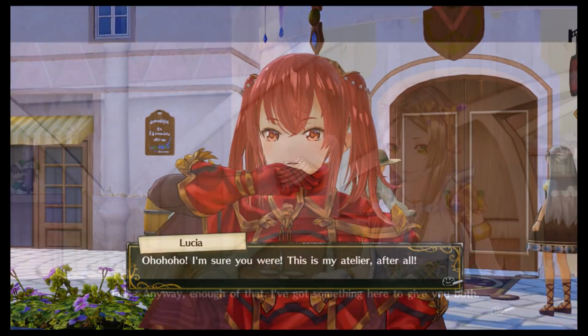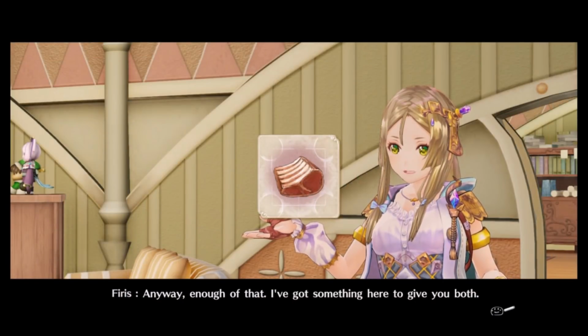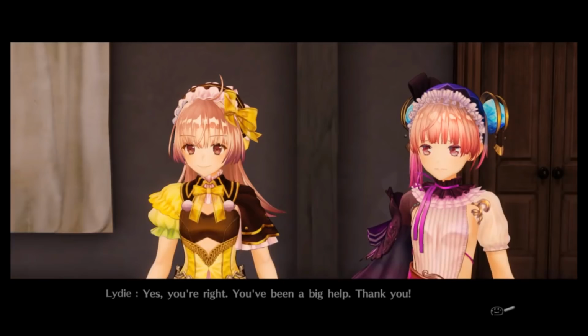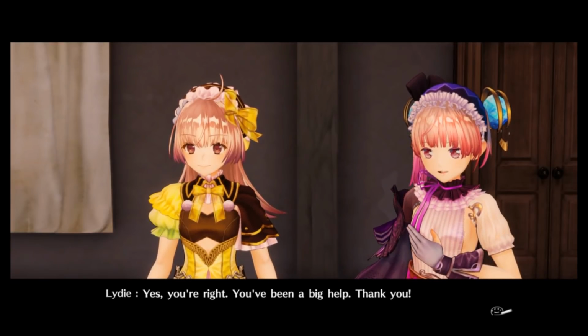In the case of characters like Ferris or Sophie, this didn't bother me much as they have their own game, but in the case of newer characters such as the mysterious Alt, I know I'll have to make a special effort to get to know them in my next playthrough.